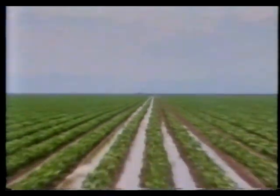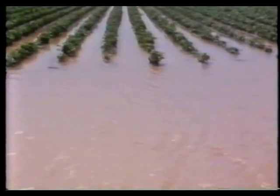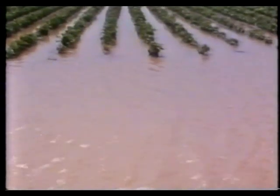The water runs the complete length of the furrows until it reaches the runoff or tailwater area at the lower end of the field. This water is then pumped back into the main channel and recycled.